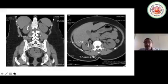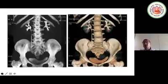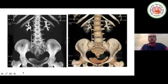But I think that maybe there is also a little window above the rib. And in this case, of course, ultrasound is very, very important because, of course, you have to take care also of the liver.